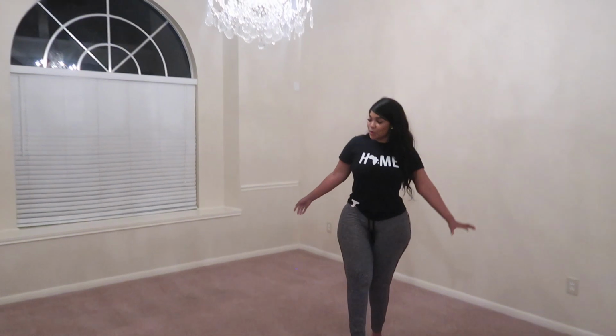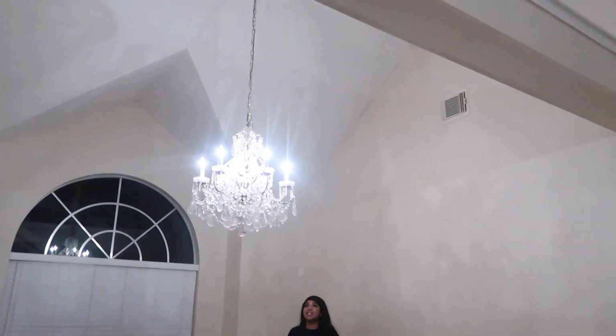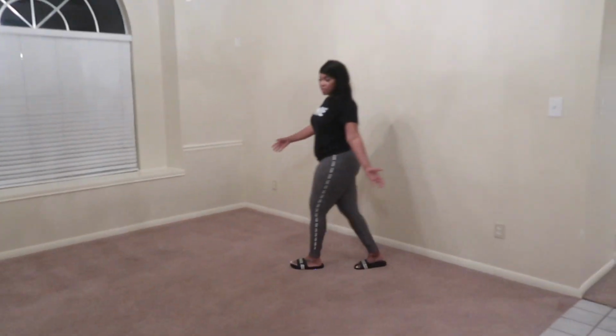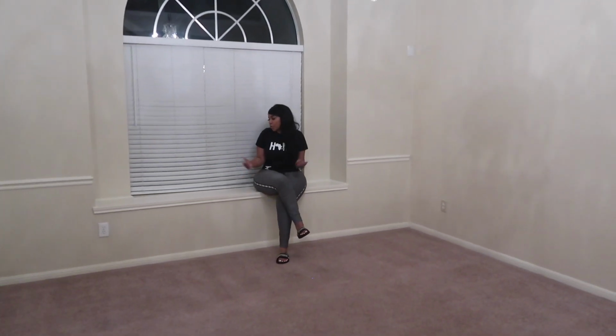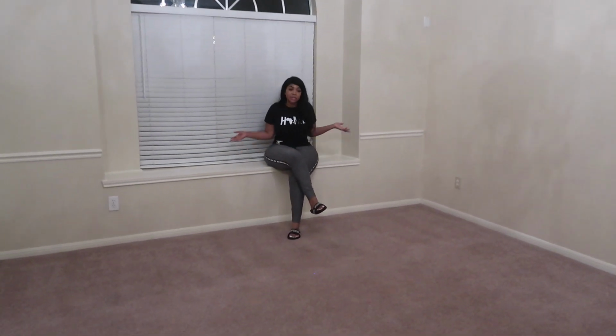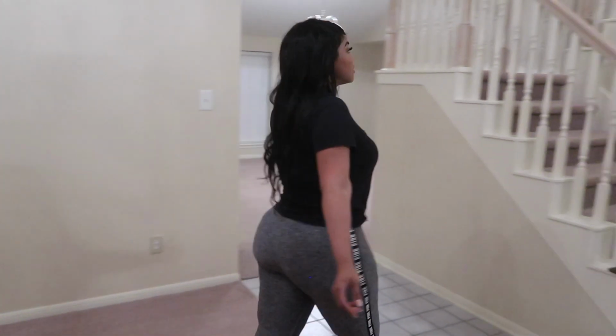Next we have the dining room. This is the dining room here. I love the chandelier. I think that it's like cute, classy. I like that it's crystalled. And it's a really big space. I already have a dining room table. I like that I have a little sitting area right here. I can probably put maybe some greenery, or I can just leave it empty. I'm not really sure, but I like this space. I like the formal dining room area.